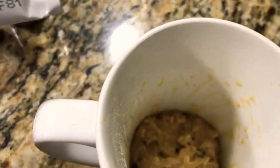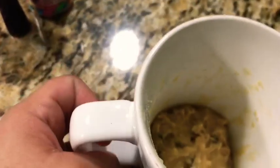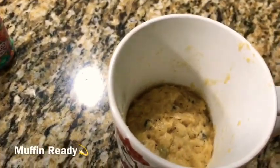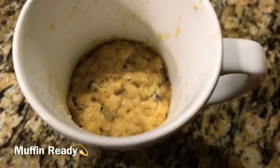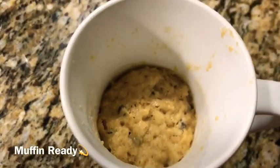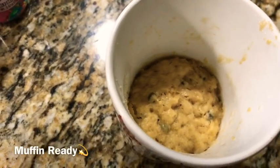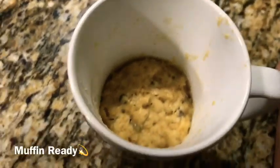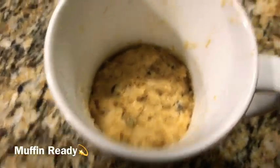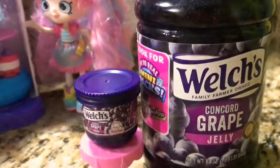For our microwave muffin. So after this, we're going to microwave our first time muffin for just 1 minute. We have our muffin ready. Super happy, super excited. So this muffin was ready for about 1 minute and 10 seconds, but we left it for 1 minute and 50 seconds. So let's get started doing our special ingredients with our little tiny Shopkins jelly.